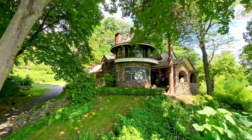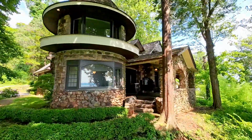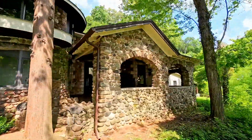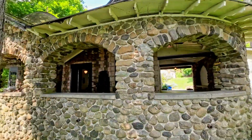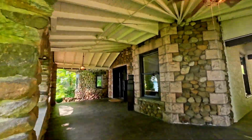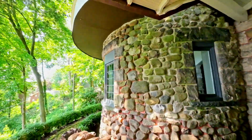Hi everybody. Today we'll be taking a look at Willow Knoll, which is located along the Hudson River in South Nyack, New York. Willow Knoll is a cobblestone craftsman style house that was built for Joseph Ellicott in 1891. Joseph was the inventor of the air brake and worked as an executive for several different manufacturing concerns.